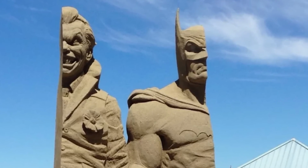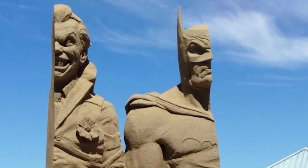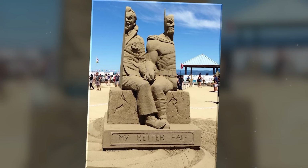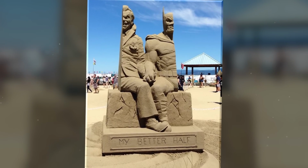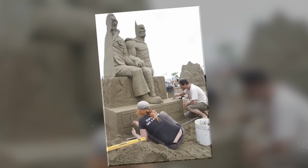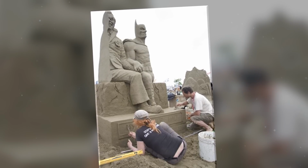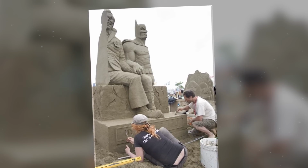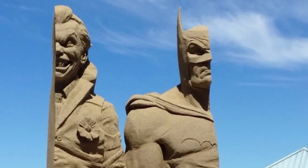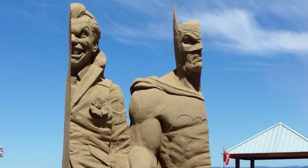But the big sandy elephant in the room, as you can see, is that each figure is split right down the middle perfectly. And while creating the minor details of the sandcastle at large is impressive, how the artist got those perfect edges is perhaps the greatest enigma. And speaking of artists, My Better Half was made by just two people, David Ducharme of British Columbia and Marielle Hessels of the Netherlands. The two teamed up to tackle the Canadian Open Sand Sculpting Competition in 2015, with the theme that year being Heroes and Villains.